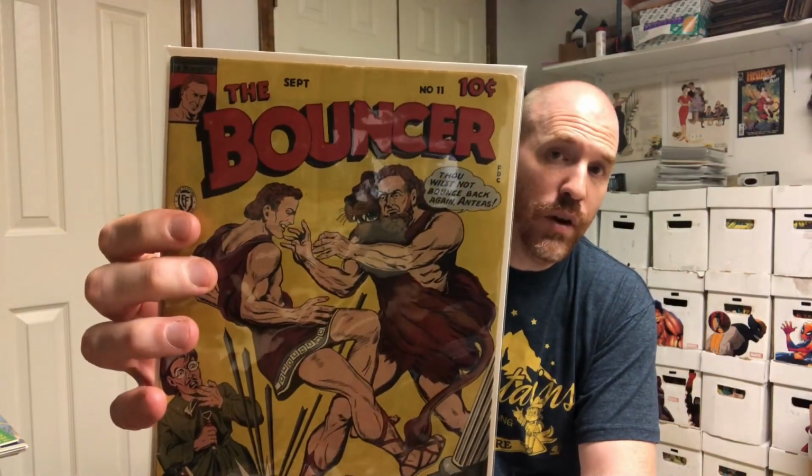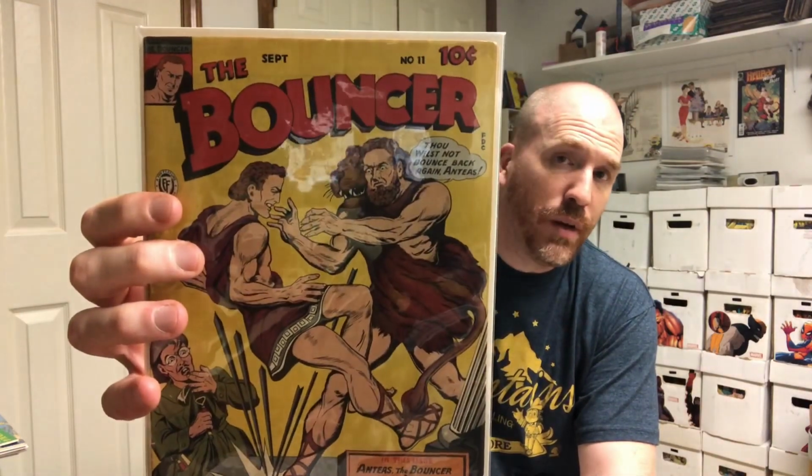So let's start here. This one is called The Bouncer. Probably never heard of this before, right? Keep that in mind. 10-cent issue. You can see right in the cover corner it says that. Also says the issue number 11. If you look it up on any kind of price guide, it's going to tell you that this comic is worth a lot of money. It's going to tell you it's worth around $320 if it's in near mint condition.